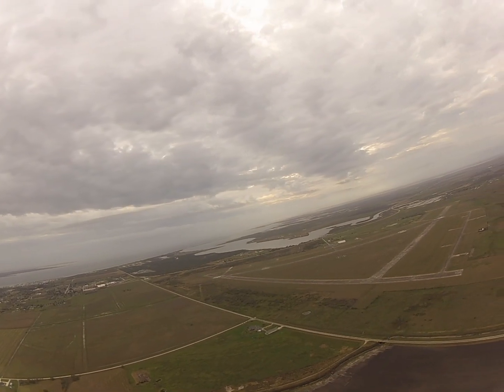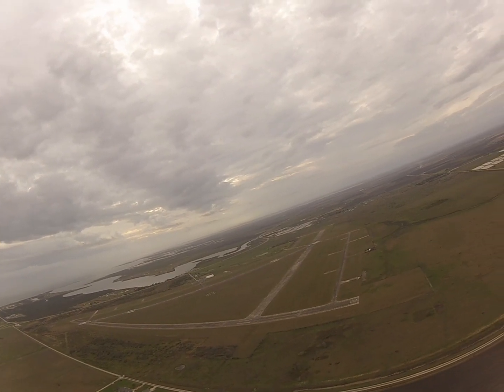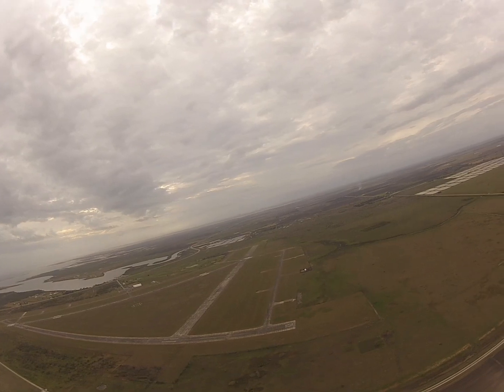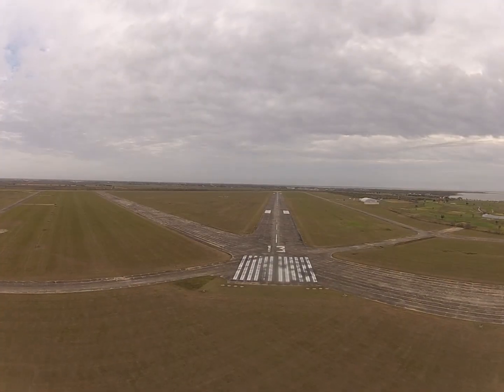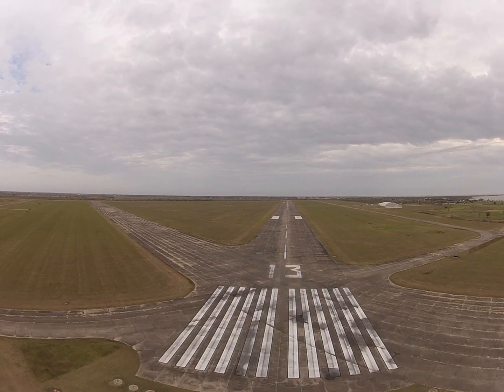Palacios is 32 nautical miles from Wharton. I arrived as planned just as another plane was departing from 13. Even though the wind favored 08, I set up for 13 since it was known to be in good condition.